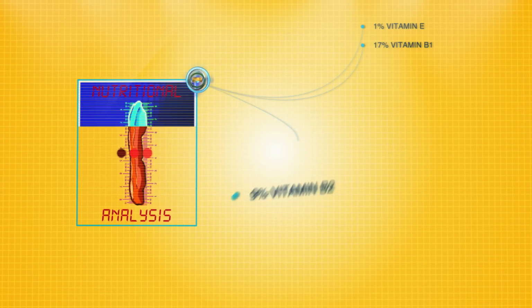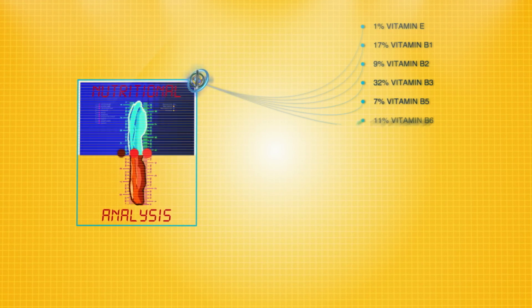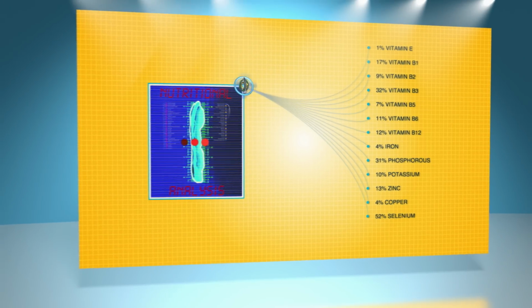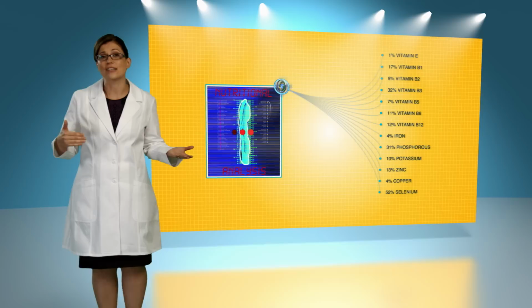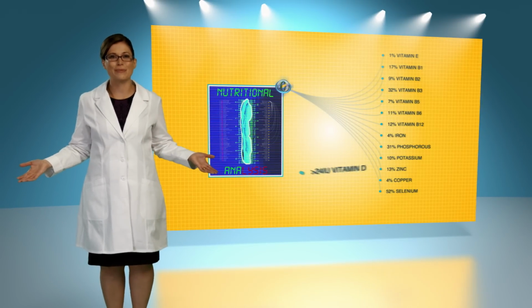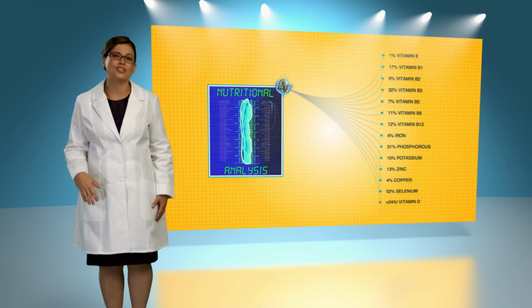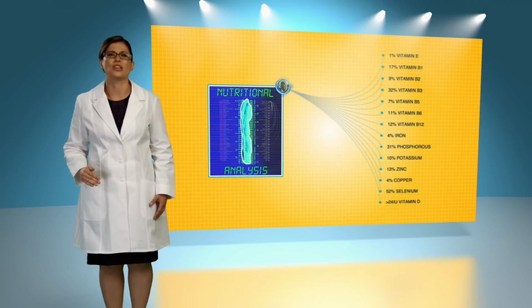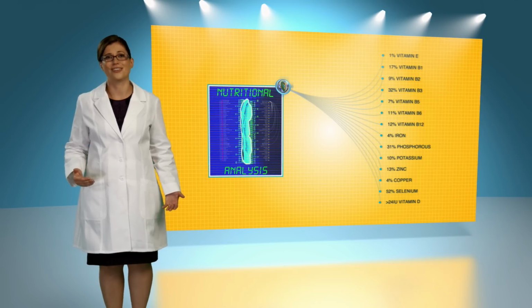Bacon is a good source of vitamin E, vitamin B1, vitamin B2, vitamin B3, vitamin B5, vitamin B6, vitamin B12, iron, phosphorus, potassium, zinc, copper, and selenium. And if you buy bacon from pasture-raised pork, which I always recommend, it's also an excellent source of vitamin D. I'm not suggesting you eat pounds of bacon every day, but don't feel guilty about using good quality bacon to flavor a dish. A little goes a long way.